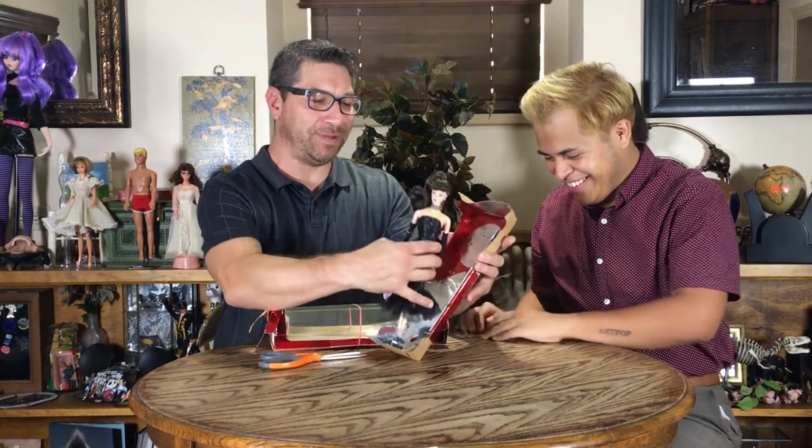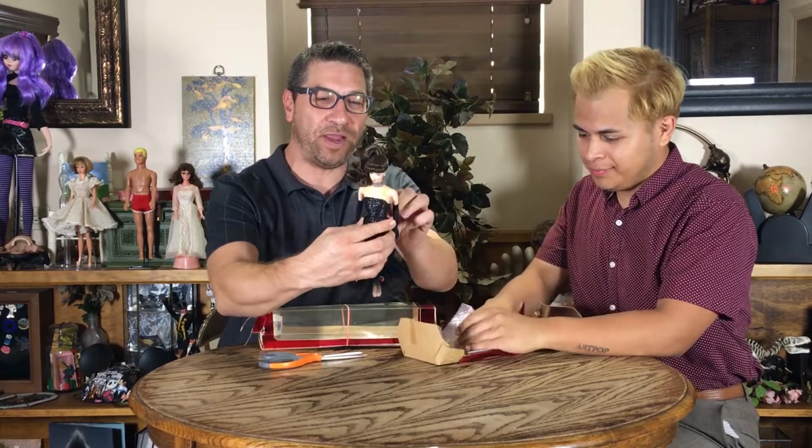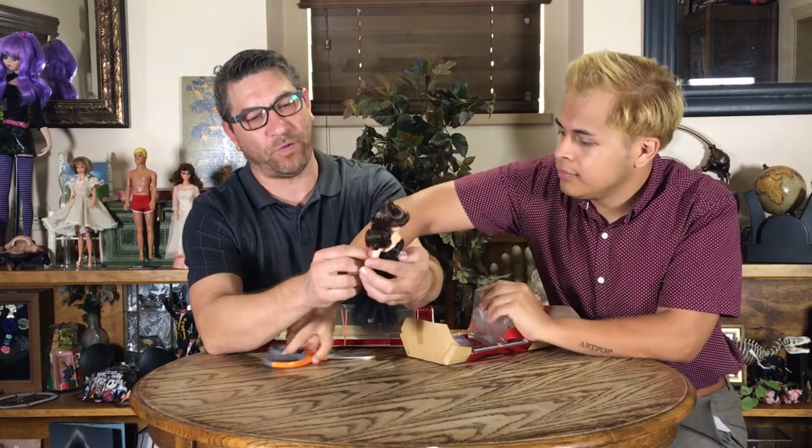So she's tightly put in there. She has a little twist around her waist, so you've got to be careful with that.